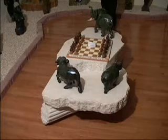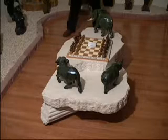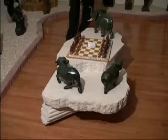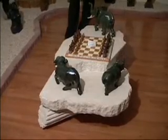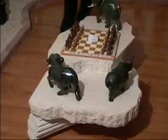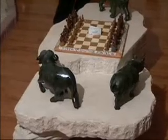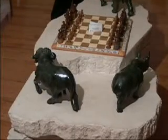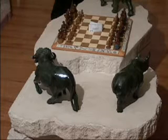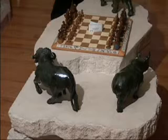Tell us a little bit about the table and the animals that are on it. Well, the animals are made of a stone called verdike. It's a very rare stone, typically found in the southern part of South Africa. A lot of the artists like to use this stone because it's soft, but it's very rare. So as time goes by, any verdike pieces are hopefully going to increase in value.